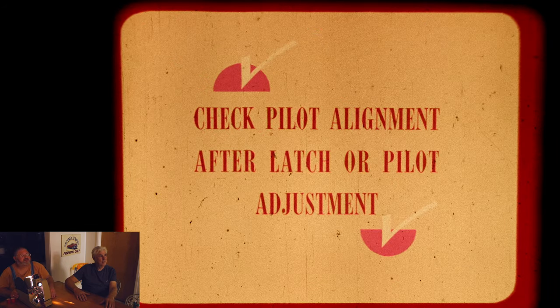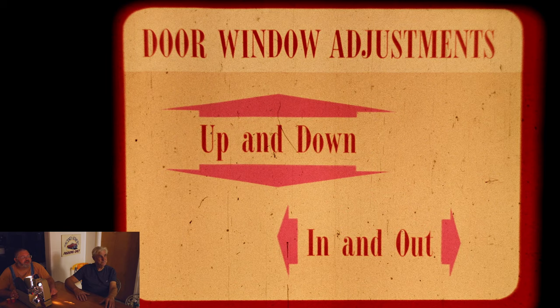There's the hood latch, making sure the hood isn't going to fly up when you're going down the road. Check the new car before it goes out the door.